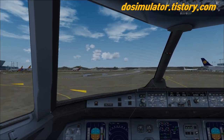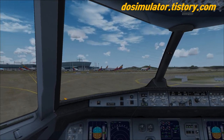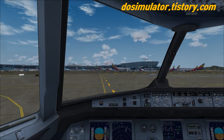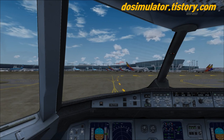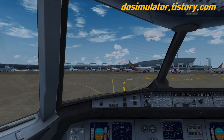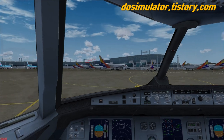Incheon ground, 858 Heavy, taxi to the gate. 858 Heavy, taxi to gate 123 via taxiway Charlie 2, Charlie, Juliet, Bravo, Romeo 8, Romeo 2, Bravo 2, Alpha, Sierra. Taxiing to gate 123 using taxiway Charlie 2, Charlie, Juliet, Bravo, Romeo 8, Romeo 2, Bravo 2, Alpha, Sierra, 858 Heavy.